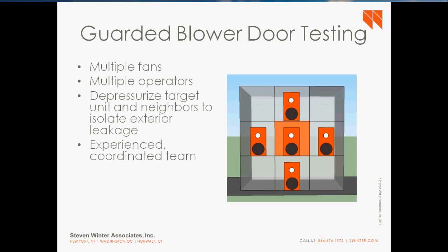Another way you can do multifamily testing is with guarded blower door testing. And I hope I'm not going to bore you with details if you already know what this is, but guarded blower door testing is trying to isolate the exterior leakage from the envelope by using multiple blower doors to balance pressures across parts of the building that you don't want to measure leakage from. So it's a little bit difficult to understand, so I'll go through some graphics.